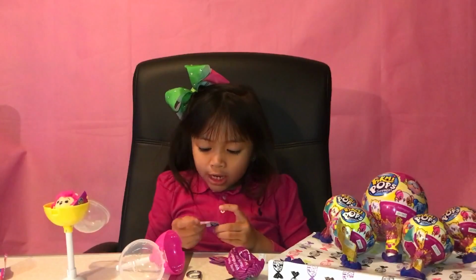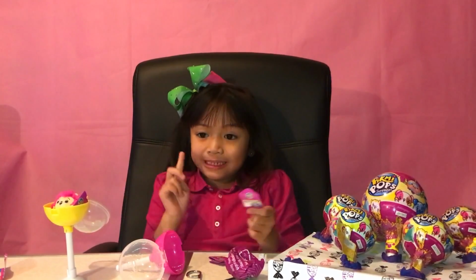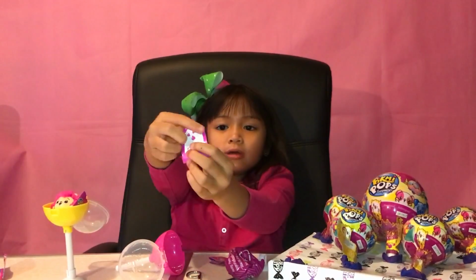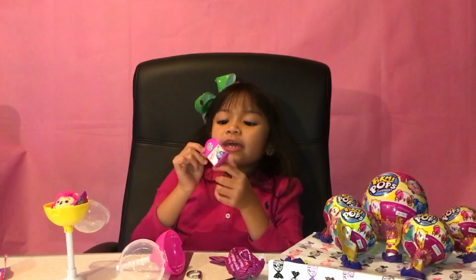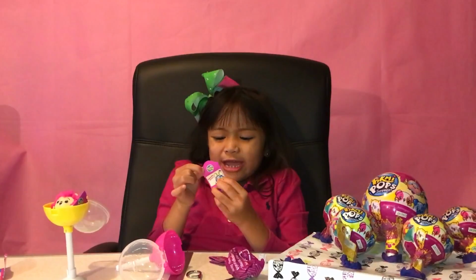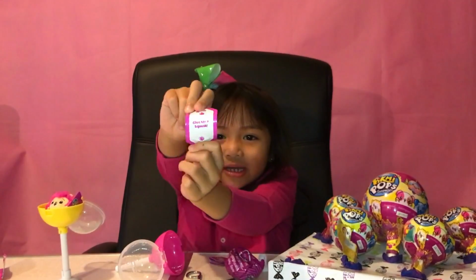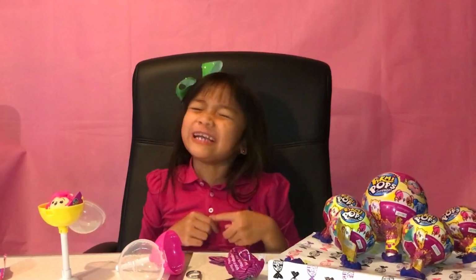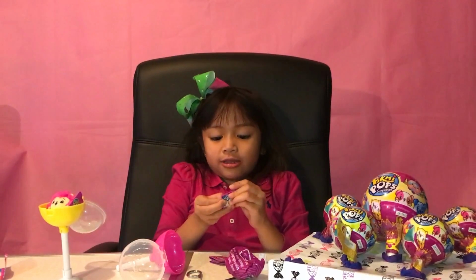Oh my gosh! And her scent is chocolate. The word here says chocolate. His message is, give me a squeak. Wow, yeah. Give me a squeak, squeak, squeak. Okay, I'll give you a squeak. I don't think that's what he meant, but I think so.